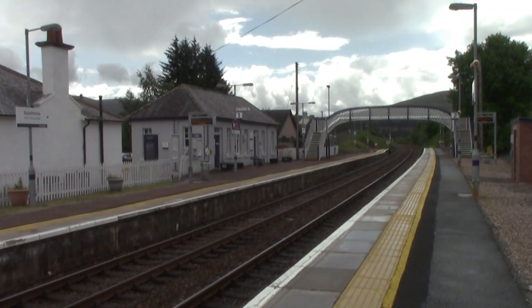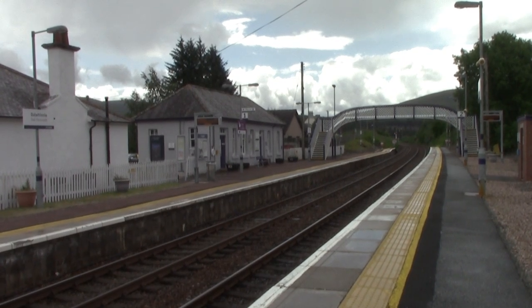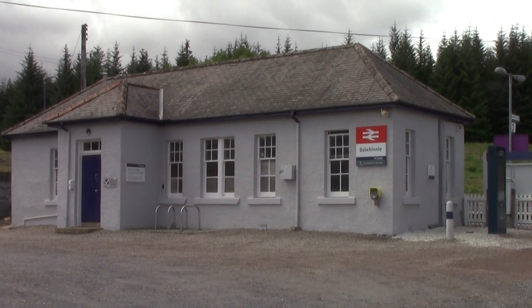Also, this station was opened on the 9th of September 1863 by the Inverness and Perth Junction Railway. The station buildings, however, weren't really finished till 1864.